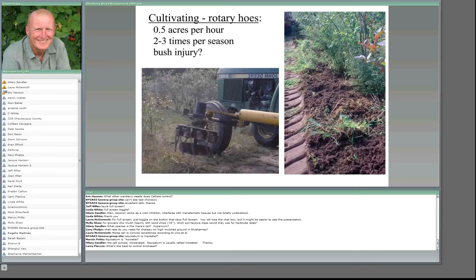He would go over his acreage 2 to 3 times during the season. And he essentially had high school kids running tractors all the time. The rate typically is about a half an acre per hour. So it does take quite a bit of time, but if it's a smaller farm, smaller acreage, perhaps this is an approach. This is not an entirely safe approach in that you certainly catch blueberries occasionally.